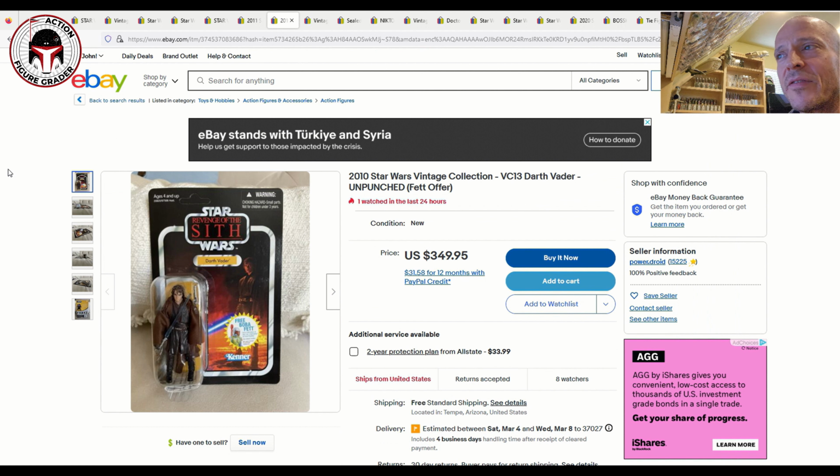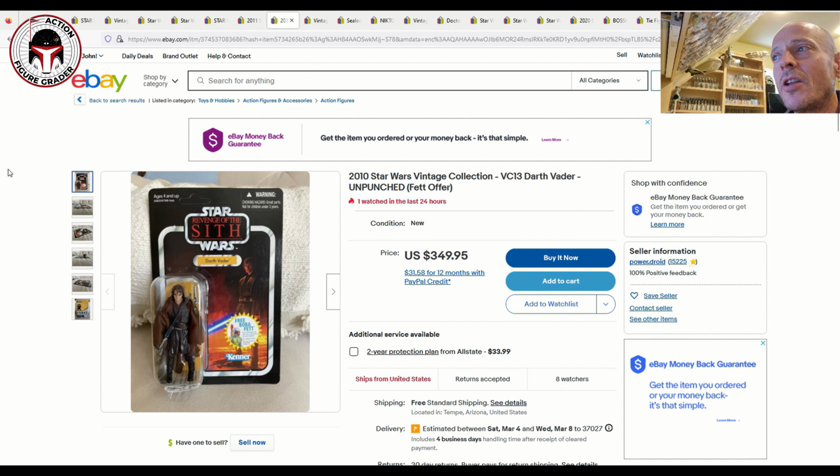Next up, this is one that we've talked about many, many times in my videos. And this is the unpunched Darth Vader name pill for the Revenge of the Sith Anakin Skywalker. There's 8 watchers on it already, and the lowest price I've ever seen for one of these unpunched was $250. I thought that was way underpriced, and it sold immediately when I showed that in a previous What to Buy video. This one's listed for $350, and that's kind of more in line with market.